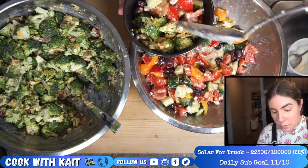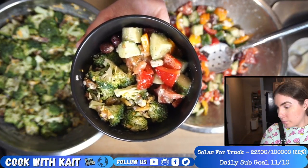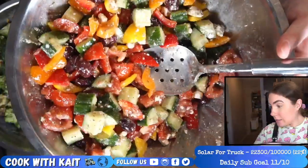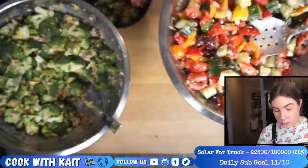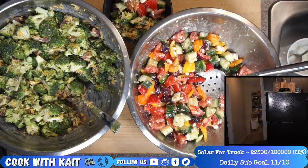Wonder what the flavor is going to be like at the bottom of this bowl with the two different salads together. Needs more feta. Look at how white this is. There's feta everywhere. Nom. I need a fork though. I use them all for tasting the things.